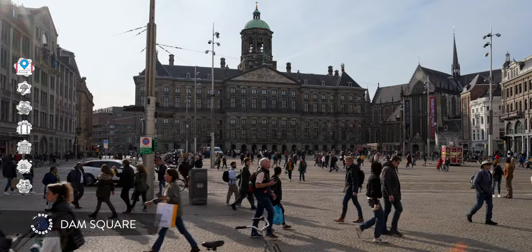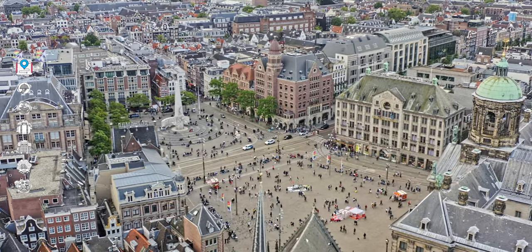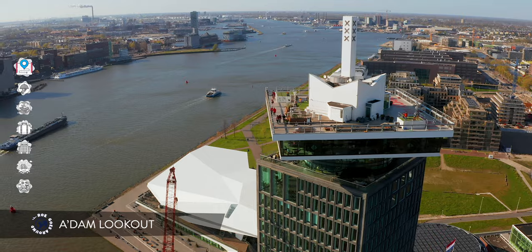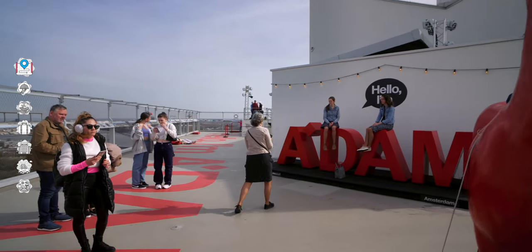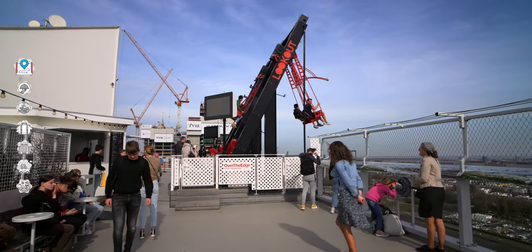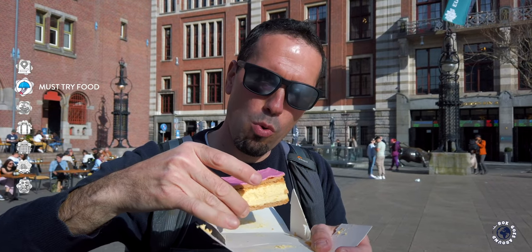Main square has the Royal Palace, a beautiful Gothic-style church, and a popular national monument. If you're brave enough, you should also visit the highest lookout point in Amsterdam, famous for its spectacular views and Europe's highest swing. This is Space Cake, an original Amsterdam invention that includes cannabis. Quirky food is another attraction of Amsterdam.